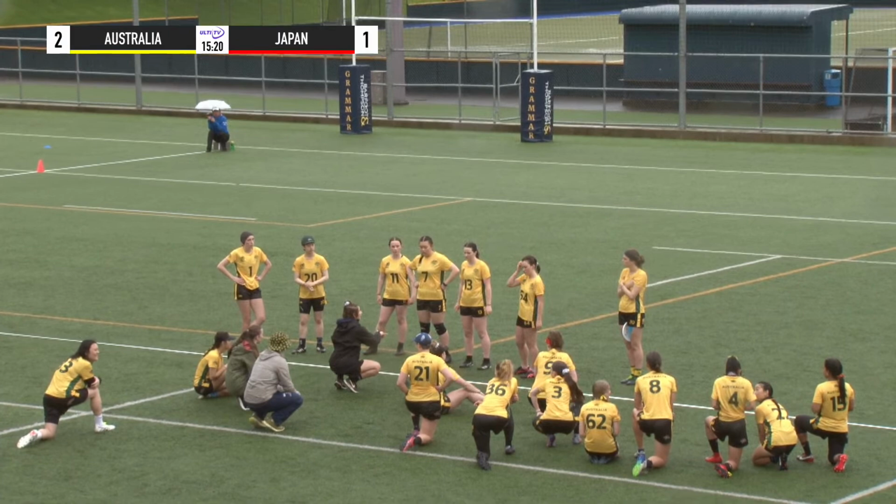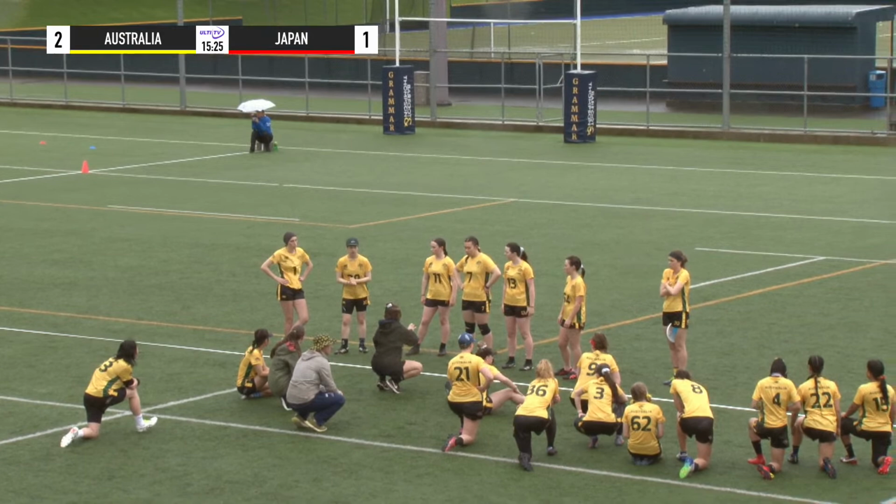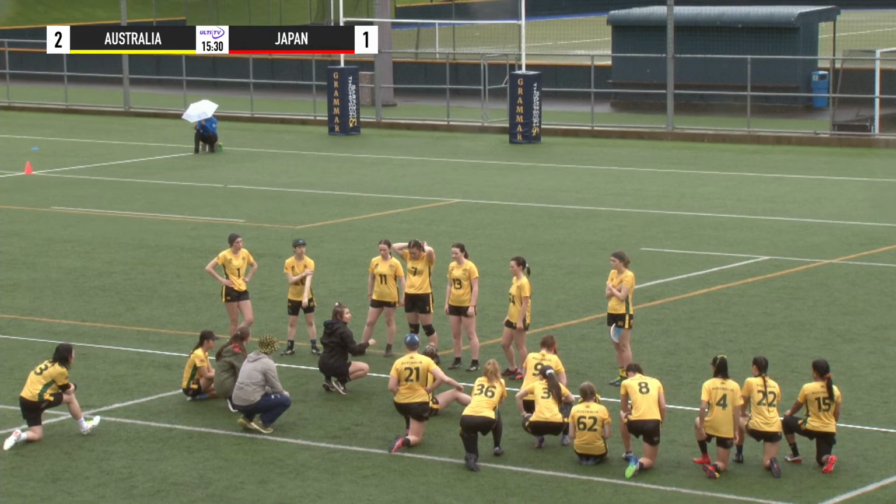So we are off to an electric start in the first game of our Trans-Tasman series. Here on the field at the moment, we have the under-20 Japanese women's side and the under-20 Australian women's side.